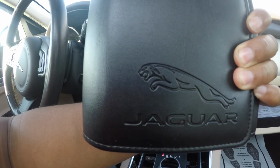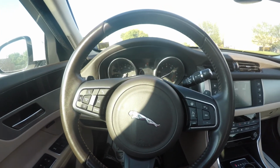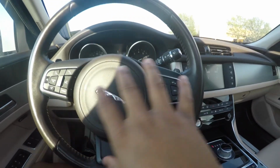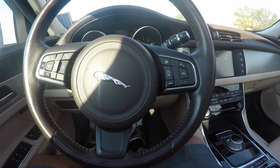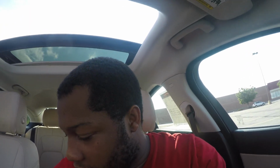It's something about this symbol. Even though the newer cars are nicer and these ones are a little bit outdated, it's something about this symbol. The symbol's nice. I like the fact that it's just that animal. That animal is vicious. When you hear Jaguar, you know it's something serious, because the animal itself is just vicious. So there's no reason to hate Jaguar.